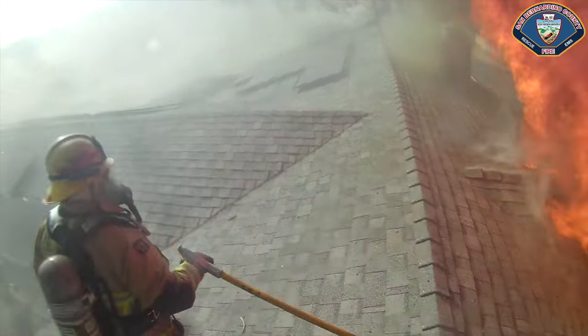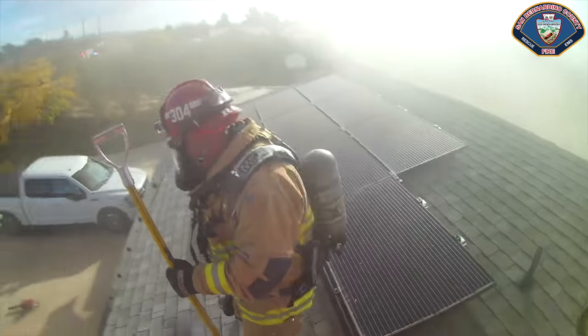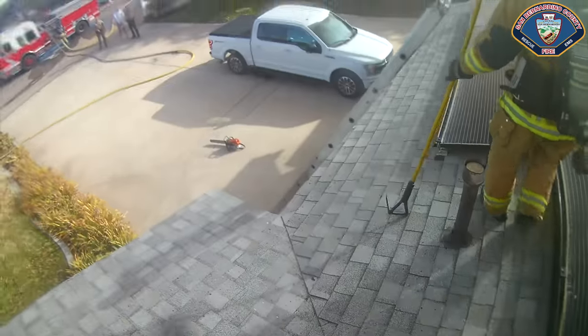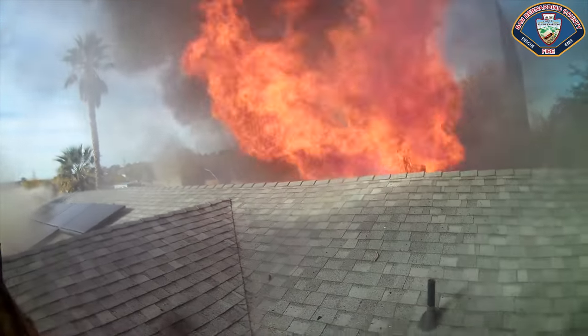We'll start Red Cross for 2 displaced male adults. Also, if you can put in a request for City of Hesperia Building and Safety. Copy, Red Cross, 2 male adults and Building and Safety.